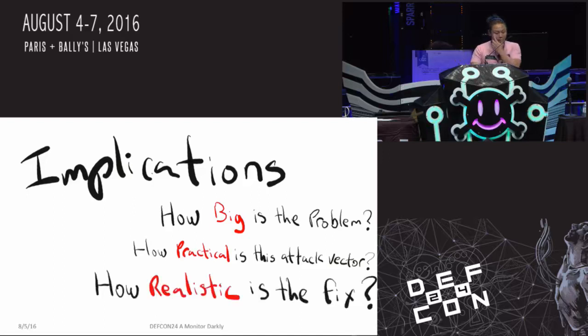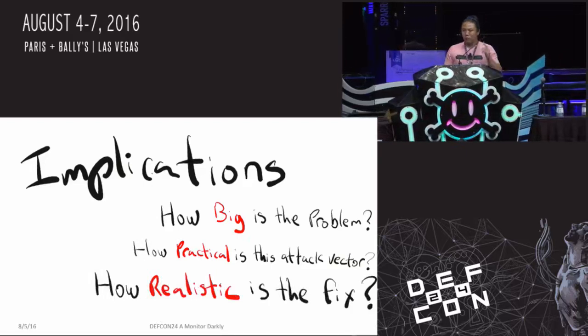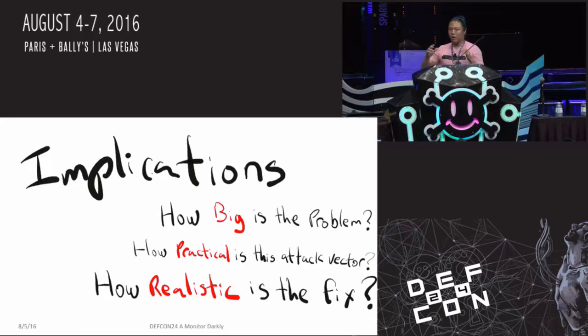And the last big question is, how realistic is this fix? Because the way to fix this now, without a physical recall, would be to have the vendor distribute a firmware update tool that patches some of these insecurities about firmware update and code execution. But if they did that, they would also release exactly the algorithm and the protocol for updating all the firmware on all the monitors.